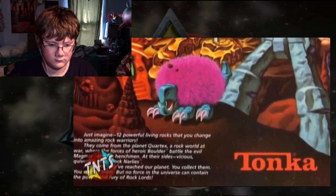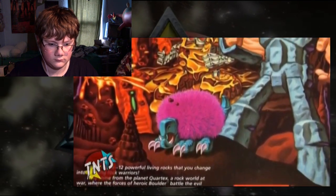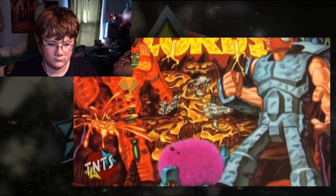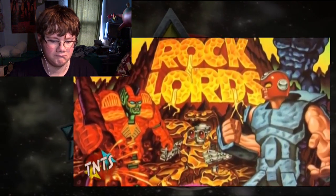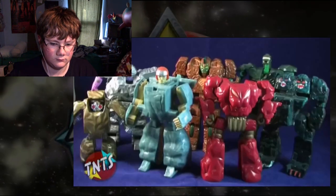Tonka brought the Rock Lords to toy form in the North American market, while Bandai released them overseas. Aside from the one movie these characters appeared in, they never received their own cartoon series or even tied back in with the GoBots. So, once they were introduced, they were pretty much on their own.